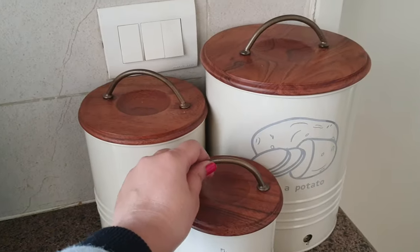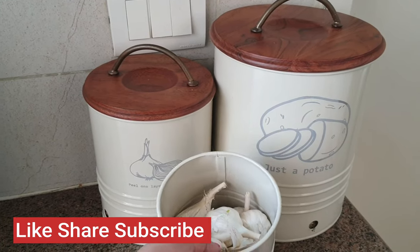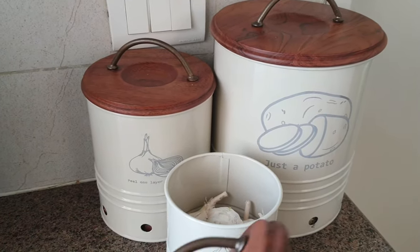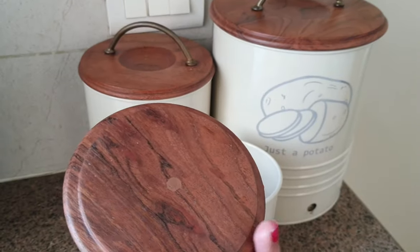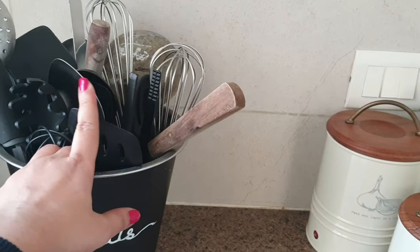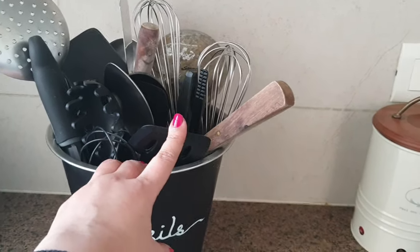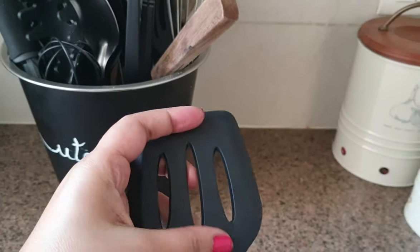Now the countertop, I do not have a lot of decor per se because I do not have a lot of counter space. So I have chosen decor pieces which are functional. So this was from the company called Elementary. It was quite a splurge, I tell you, but it looks really beautiful and it's really good quality.